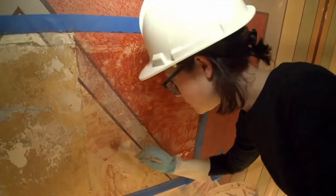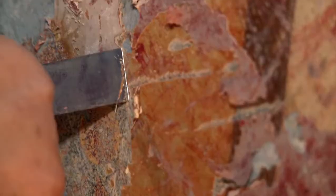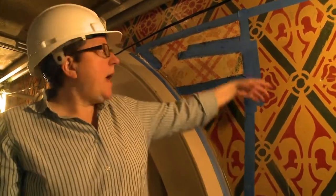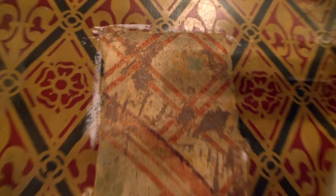This is an architectural paint research project in that we're trying to document the finishes that were put on this cathedral over time, which is really a story and a history of decorative finishes in Toronto. What you're looking at is probably here the 1930s type finishes. And then below that, you can see a much neater and more defined stencil. That's an earlier period. I'm not quite sure what period that would be yet.